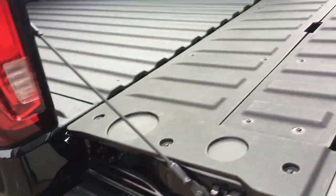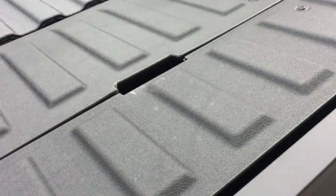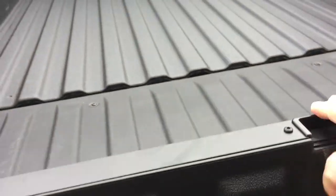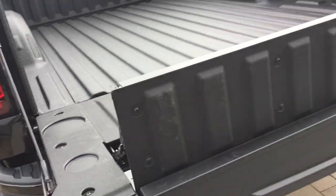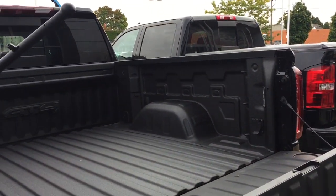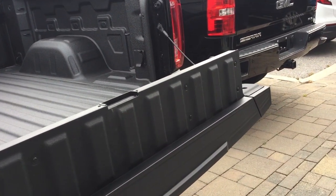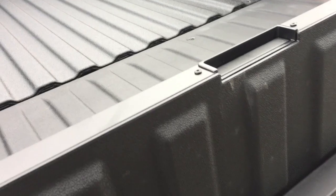You get the tailgate steps on both sides. You still have that function available to you. Now reaching down and pressing this button here is going to allow me to pull this out. Now what you have here is essentially a bed extender. Maybe you got some plywood back there, an off-road vehicle that needs a little bit more space, and it allows you to do that right there.